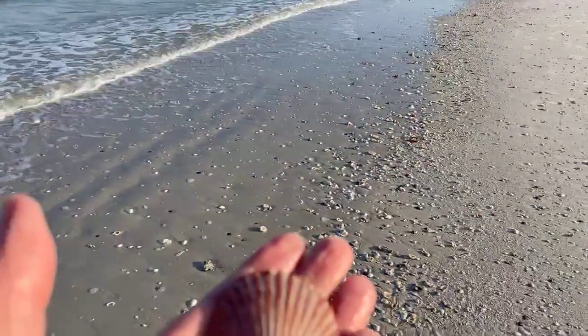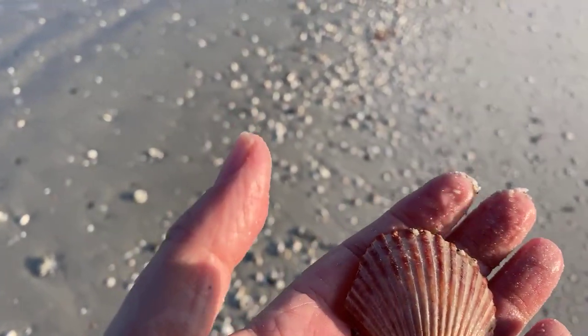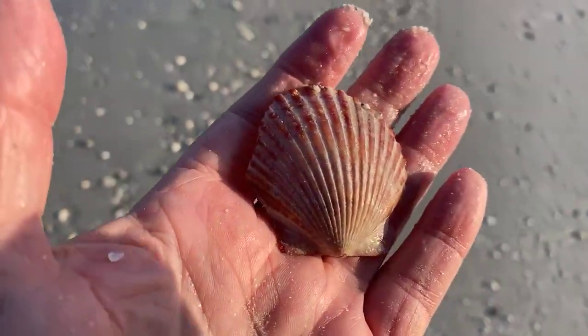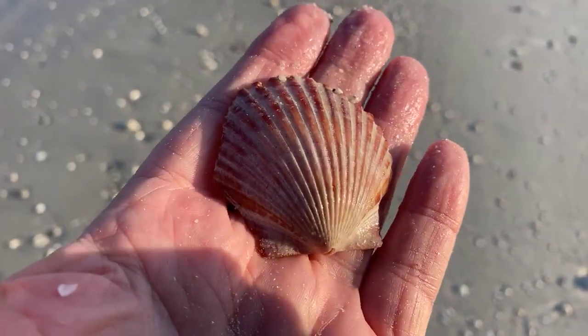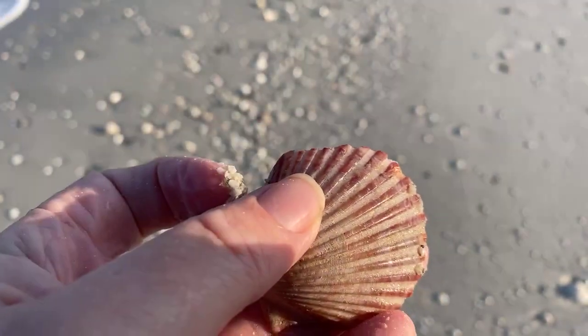Another beautiful little scallop shell. Every once in a while my wife gets a bug in her and she decorates these scallops. So I want to make sure that she has a nice little supply. This one's actually missing the edge there, darn it.